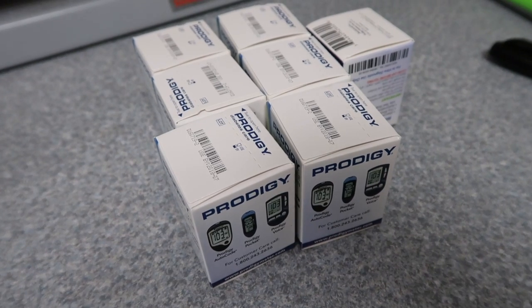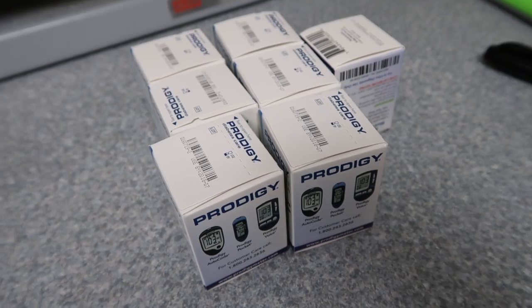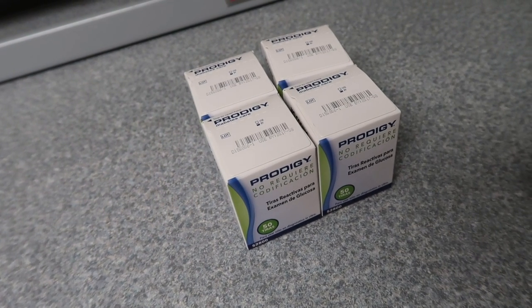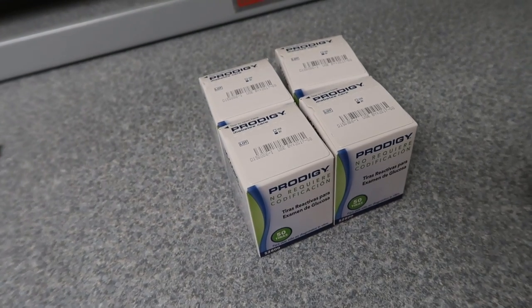Test strips, $32.18, shipped to Puerto Rico. I paid $2 a box. More test strips. These are short date, and I don't make a lot on these. I don't take these very often. They just come in with some other more premium strips typically.